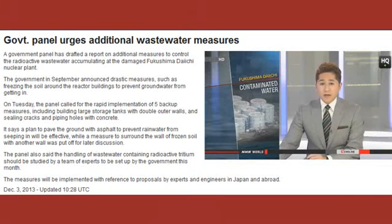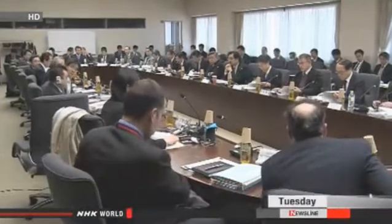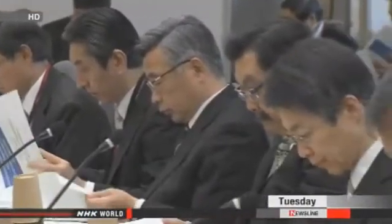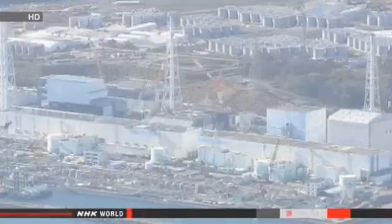A government panel is urging additional efforts to control radioactive wastewater accumulating at the damaged Fukushima Daiichi nuclear plant. Drastic measures were announced by the government in September. This included freezing the soil around the reactor buildings to prevent groundwater from seeping in. Panel members on Tuesday called for quickly setting up 5 backup measures.